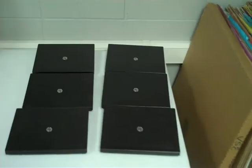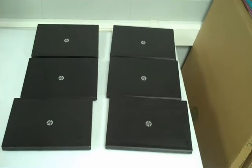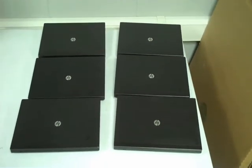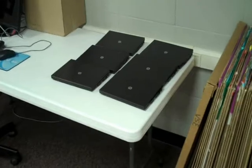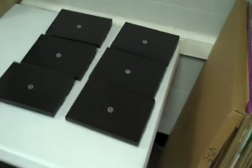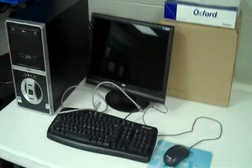Here we arrive at something that's very special about my room. My room is the only room in this school that has 6 laptop computers. This is called the laptop or the netbook dock. That's where they are stored, and that's where they're plugged in to get charged up. There's 6 of them. Be very careful when you're using them. Don't drop them.